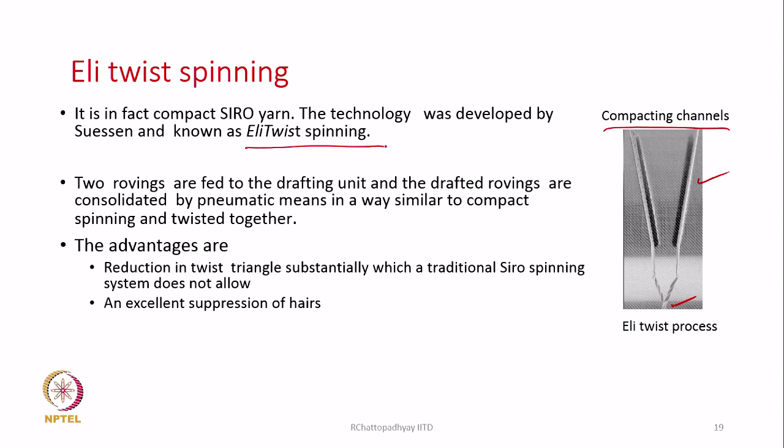So, Suessen Ellie twist spinning system is available. 2 rovings are fed. So, it is exactly the same. The only thing which is extra here is a compacting unit. Normally, suction systems are used for compression of the drafted fleece. The idea behind this, we will discuss about them, is to reduce the spinning triangle size, so that the hairiness of the yarn can be reduced.